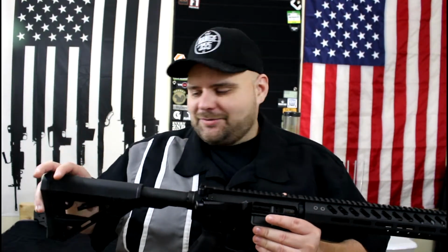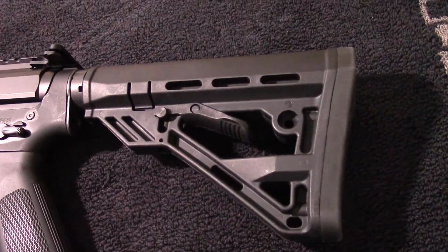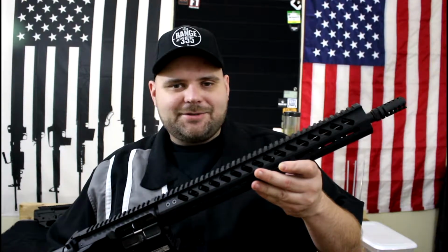You may know them again from their Dragon's Breath ammo and whatnot, but they also deal with Class 3 firearms and all that kind of stuff. And then we have an HM Defense buttstock here as well. So those are the components we went with on this particular build. Pretty neat setup. I like it a lot, and can't wait to go take it out to the range.